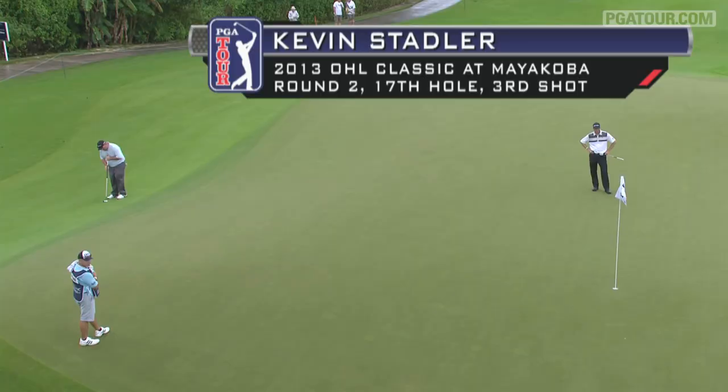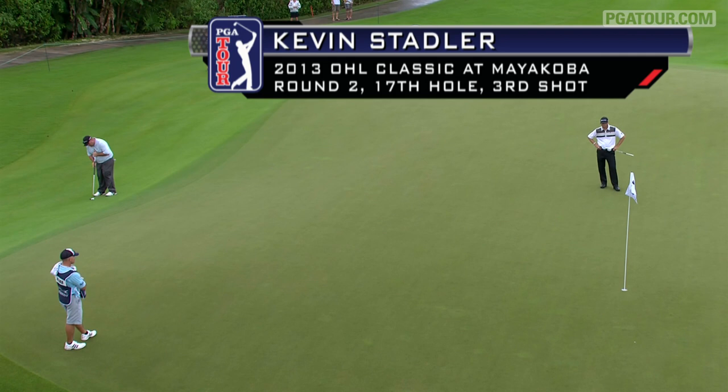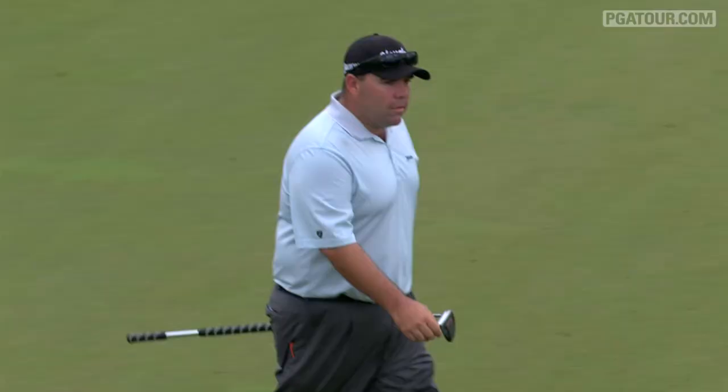Stadler at the 17th, another red-hot player. And not happy with his approach shot, using the putter from the fringe. And fortunately hit the flagstick. Stad, wow. Pump your fist. Smile a little bit. Get fired up.